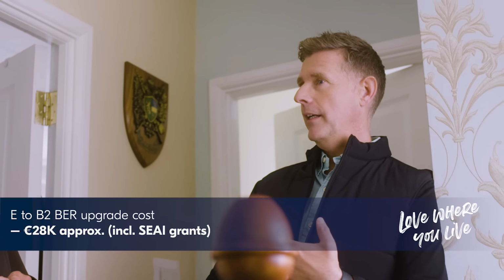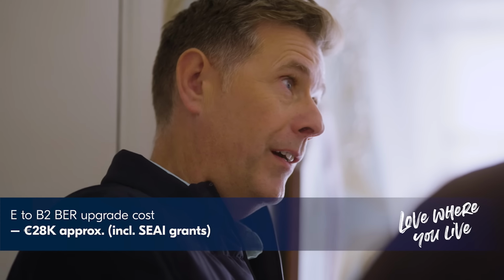Now, you can get some grants on that. Yes, like the grants you get if you're buying a new house, you also get grants for upgrading an existing house. They come in at around 22,000. So the cost then to take the energy rating of this from an E to a B2 is going to be around 28,000, okay? So add that onto your 34.